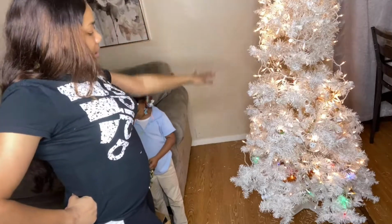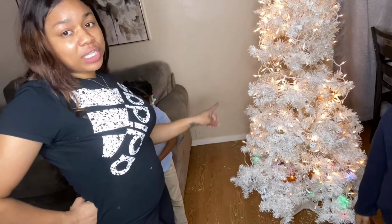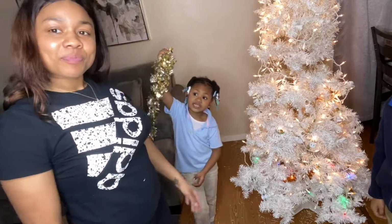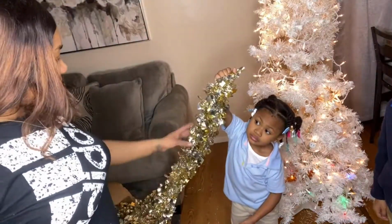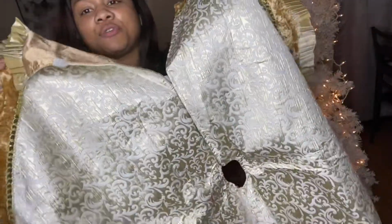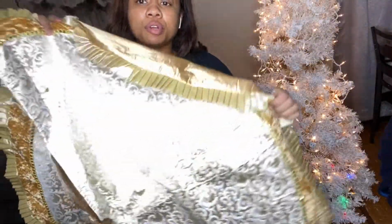But yeah, so we're done with the lights, so now we just finna put the tree skirt on and start decorating, which is the best part. Like this, mommy? Look at her. Like this? Yes, baby. So we can start putting these on as well. Look, mommy, look at my tree skirt, y'all. Tell mommy this ain't gorgeous. I got this from Amazon. So freaking pretty. Mommy, can we put that right there by the Christmas tree? Mm-hmm.